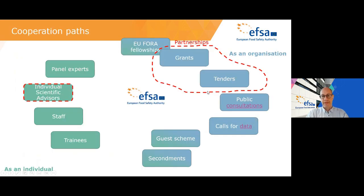Now, with this, I'm about to conclude. There's only one thing that Giselle mentioned in her introductory presentation. She displayed this slide, which explains the various cooperation paths that EFSA has with organizations and also with individuals. And Giselle mentioned the possibility for somebody to cooperate with EFSA as an individual scientific advisor, or as we call it in EFSA, as an ISA expert.